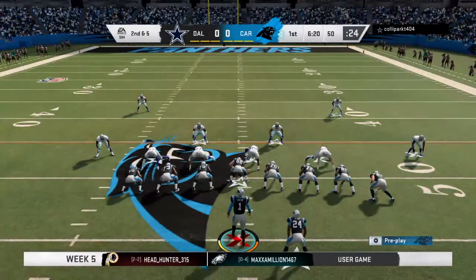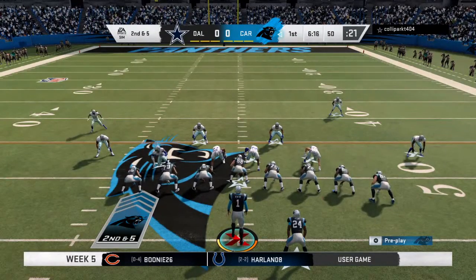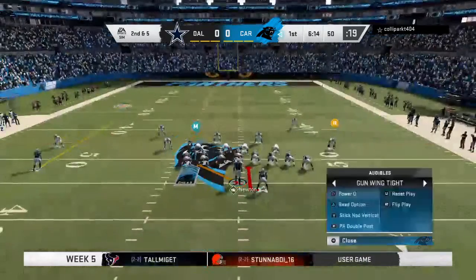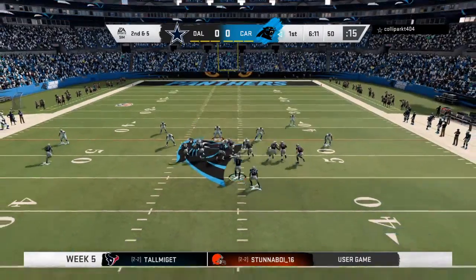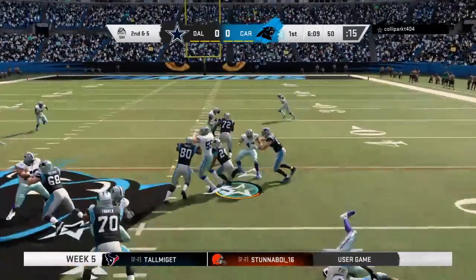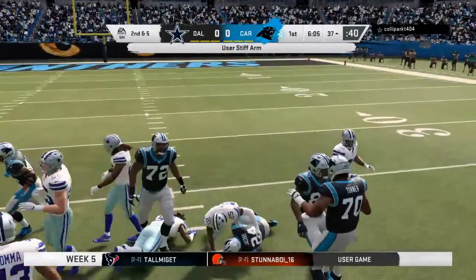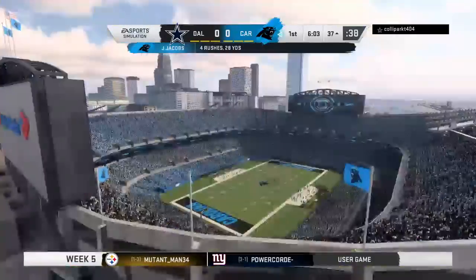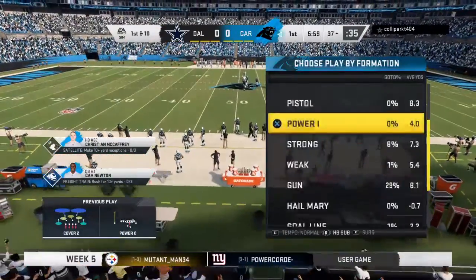The first down run got 5. Here's 2nd and 5. Watch the pass. Shotgun. Here's Jacobs from the gun. And he is tackled inside the 40, not quite to the 35. 13 yards, first down, Panthers.